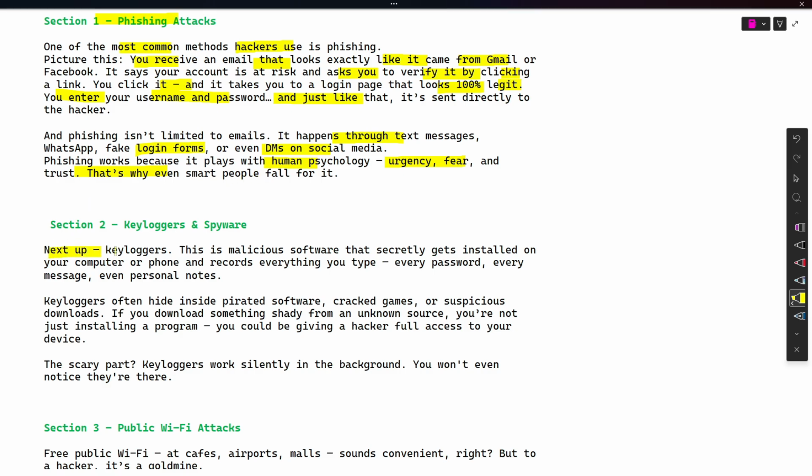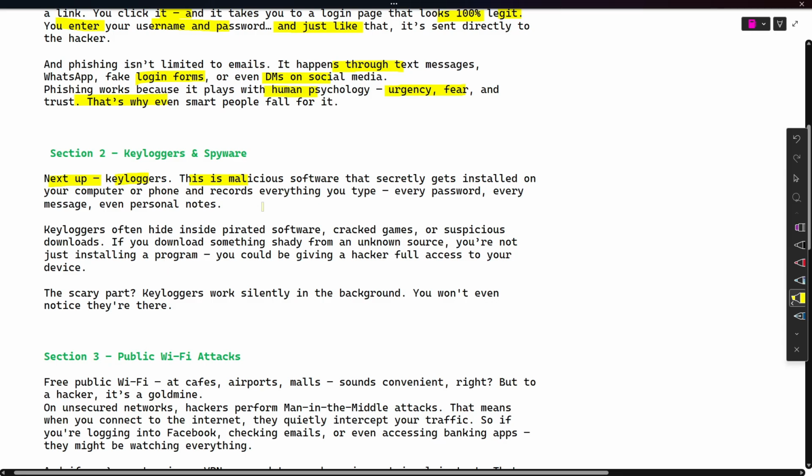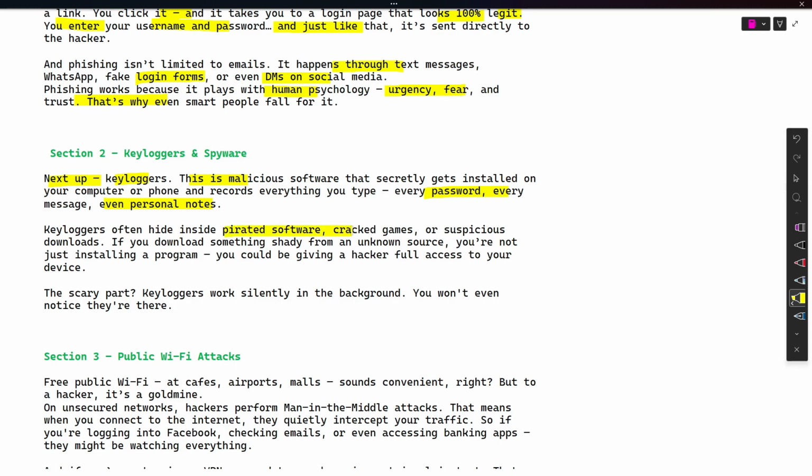Section 2. Keyloggers and spyware. Next up, keyloggers. This is malicious software that secretly gets installed on your computer or phone and records everything you type. Every password, every message, even personal notes. Keyloggers often hide inside pirated software, cracked games, or suspicious downloads. If you download something shady from an unknown source, you're not just installing a program, you could be giving a hacker full access to your device. The scary part? Keyloggers work silently in the background. You won't even notice they're there.